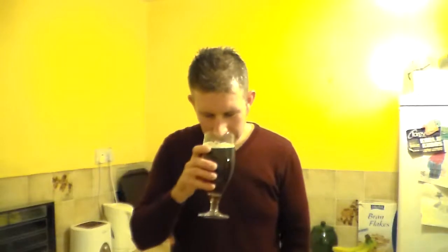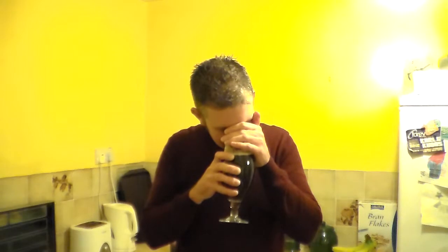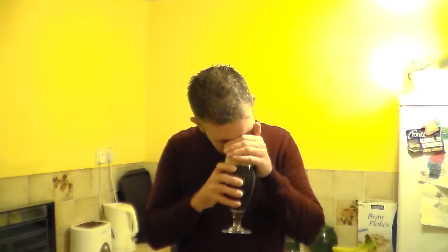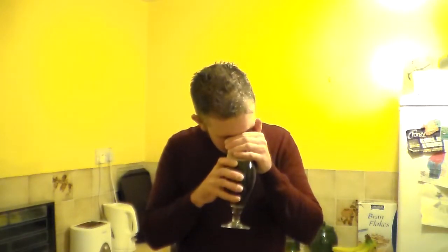Let's get a nose. Oh, now once again, it's got a beautiful fruity, very, very slightly spicy, sweet toffee, and you can get some nice citrusy orange in there as well. Really lovely, beautiful, ripe oranges. That smells just like it's going to be amazing. I'm going to dig in. Cheers, everyone.